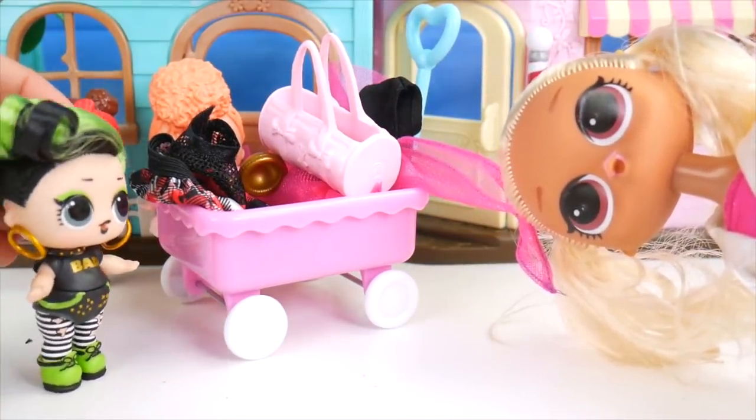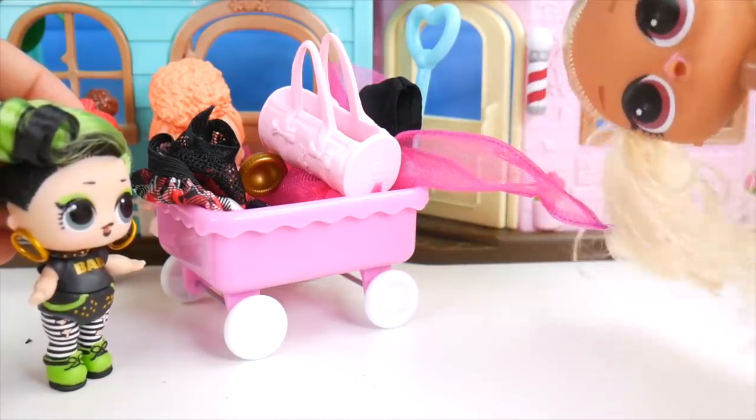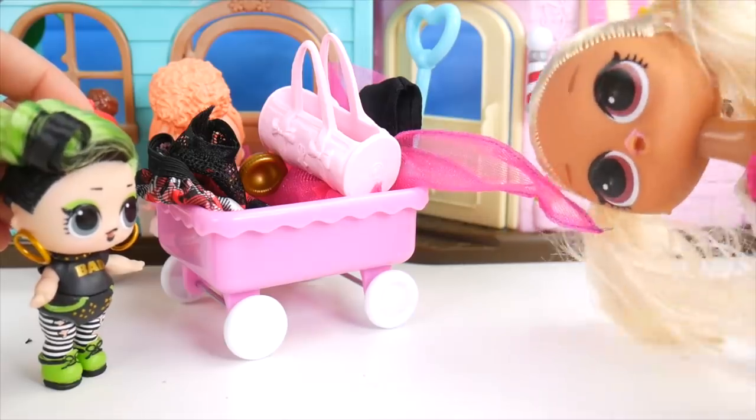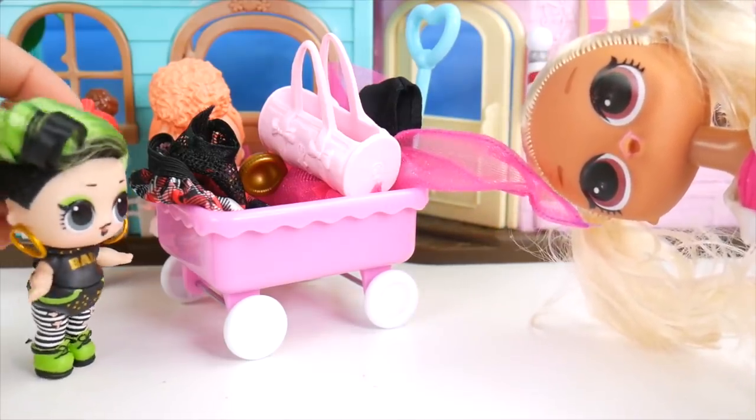You are going to be a ballerina. A ballerina on stage, dancing ballet? That's right, what do you think? I love it, I love it. Although my outfit really isn't for a ballerina. That's why I brought you stuff.